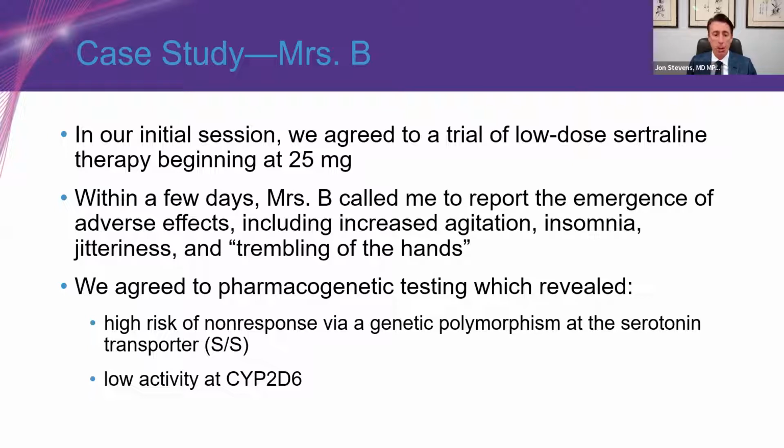The Genomind results, as you see, I'm not going to go through all of the findings, but again, back then, unlike the 24 or so genes that are tested now, there was perhaps half a dozen, included some pertinent findings. Specifically, she had high risk of non-response with being SS at the serotonin transporter, the SLC6A4. Notably, she had low activity at CYP2D6.